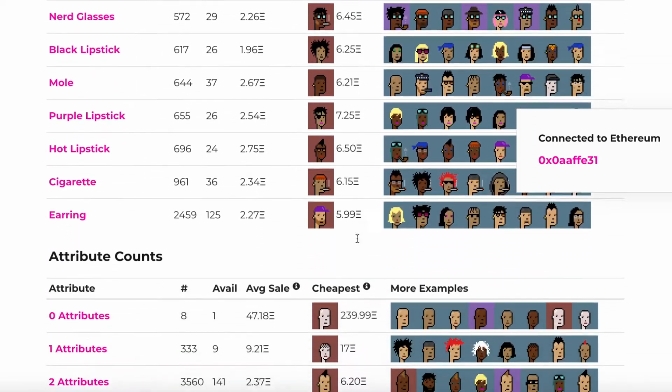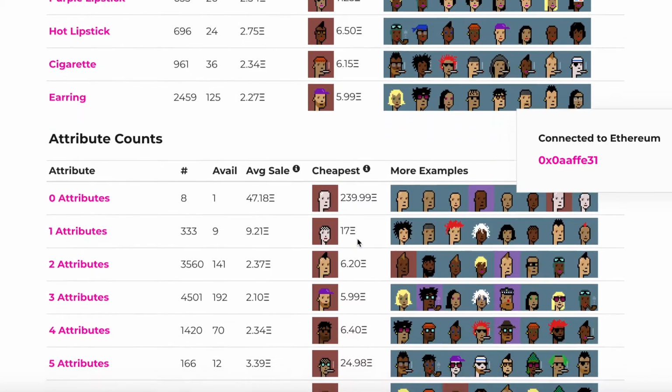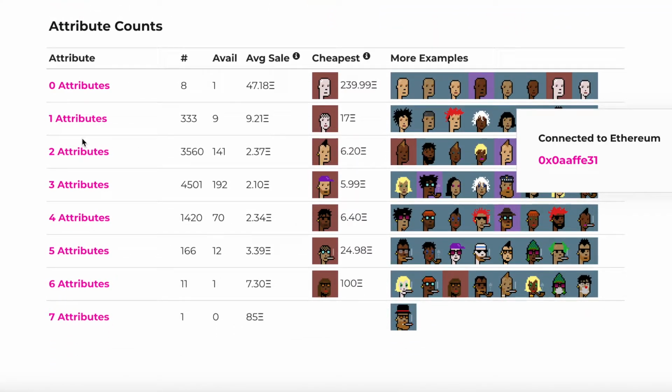What else? So then this new part, which if you remember in my other video, I pulled up a screenshot of a pivot table showing attribute counts. Now it's officially official on Larva Labs. Attribute counts is a thing, 0 through 7 attributes.